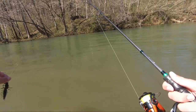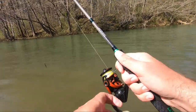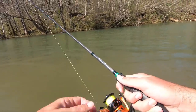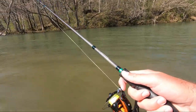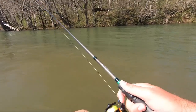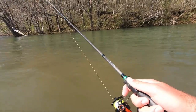So it's sensitive, and this rod is really lightweight, but when I feel one, when I set that hook, it puts a lot of power into it. And it's been a great setup. It's handling these fish really good, and also I can feel smaller fish bite. It's sensitive enough for that, and it's easy to carry around. So this setup, I picked it for what I was going to do today, and it's working perfectly.